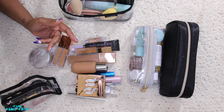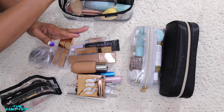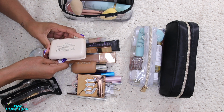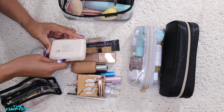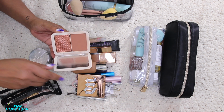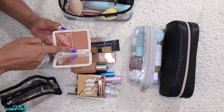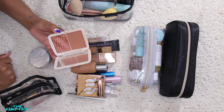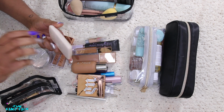Now if I'm gonna do actual full face makeup with eyeshadow, I'm gonna wear a bronzer, and this is my Cover FX bronzer. It's the Monochromatic Bronzer Duo Matte and Shimmer in the shade Suntan Bronze. This is the deeper one. And I love this shade for bronzing up the extremities of my face, my hairline. So that's the one I would bring.